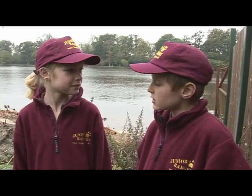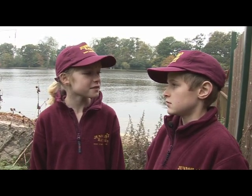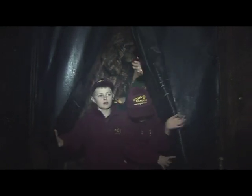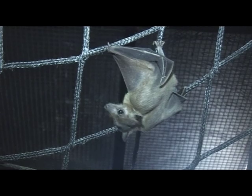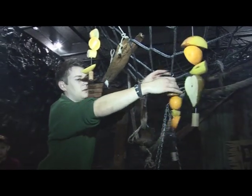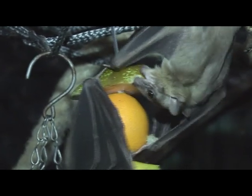Oh yes, Annie, and talking about food, can we eat those fruit kebabs now? No, Joe, they're not for us, they're for the bats in Old Joe's Mine. And down in Old Joe's Mine, Longleat's colony of fruit bats is looking forward to eating their kebabs. As John hangs them up, they come flying in to eat mangoes and pears, bananas and oranges, all the sorts of fruit they would eat in the wild.